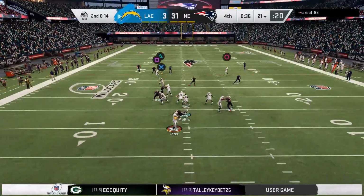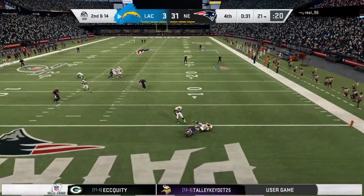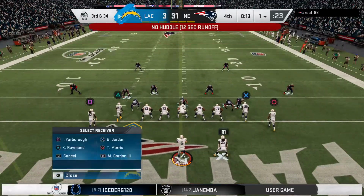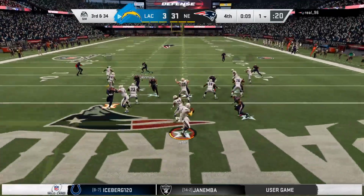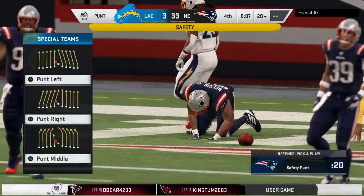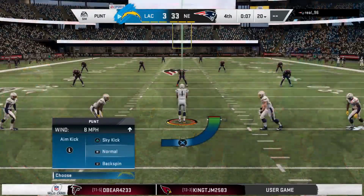Off play action. Jeter. Flushed out right. And you hate to say it with a rookie quarterback. He's done some good things, but overall, looked a little bit overwhelmed back there, hasn't he? He certainly has, but in his defense. And they're going to sack him yet again. The pass rush has been relentless. This time, it yields a safety. Things are just going from bad to worse now.